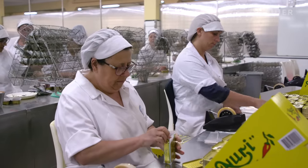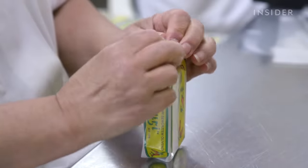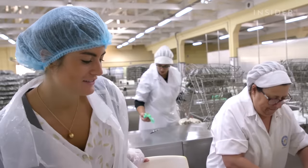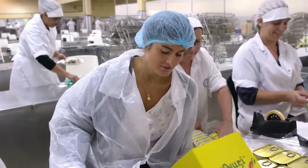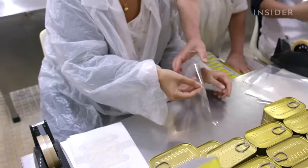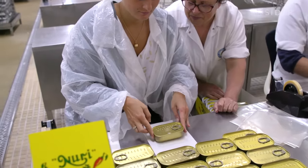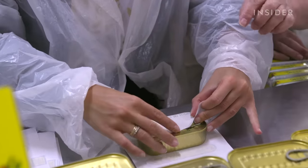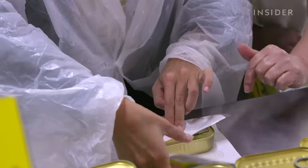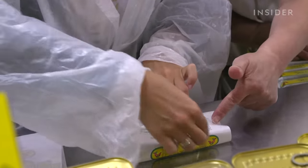Whenever a customer submits an order, the cans are wrapped by hand, which, by the way, is not an easy job, as I had the chance to wrap a can myself. This one, okay. We have more than one there. First on the bottom. It's very slippery. With this hand and with this finger.